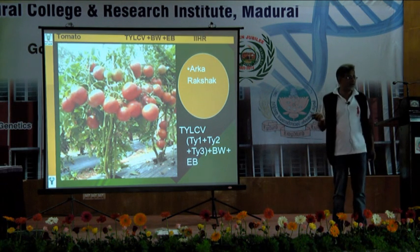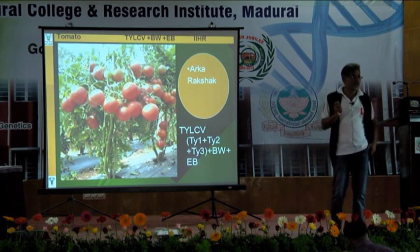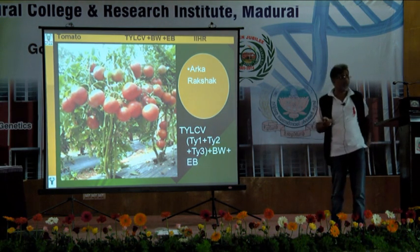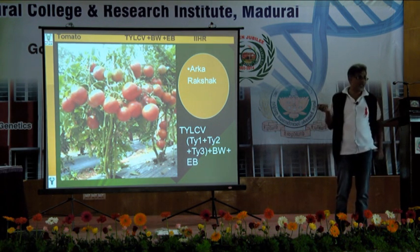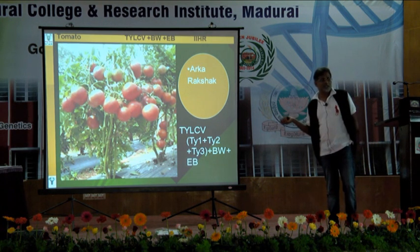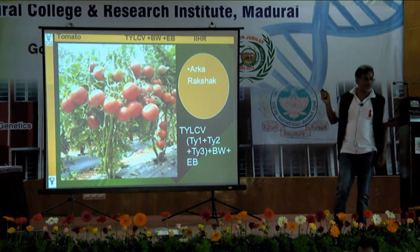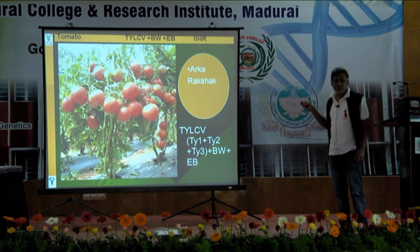In fact, I am telling you, these parents have been sold to at least 10 companies because ICAR is not exclusive. We sold them to companies anywhere ranging from 5 to 20 lakhs for each parent. In fact, now almost 12 countries want these parents because so far this is the first triple hybrid in tomato with ToLCV, bacterial wilt and early blight.